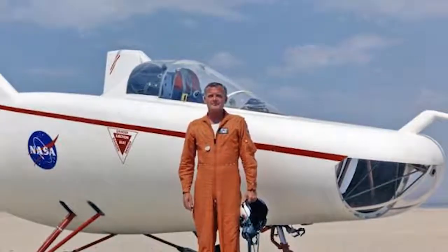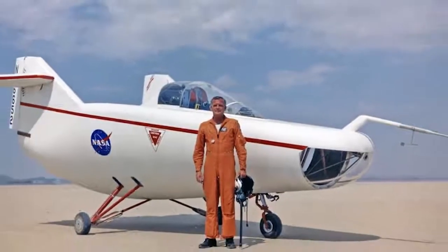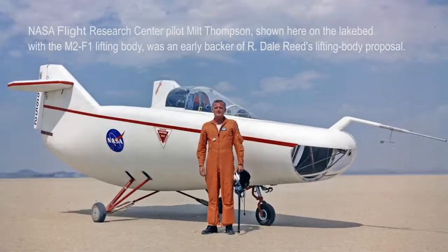Milt Thompson, who was a very famous test pilot, sort of adopted the concept and said, yeah, I'll fly it. I think that will work. And the whole idea is to return from space gracefully like an airplane and not underneath a parachute in a capsule. The reason for that is many. One, pilots don't have egos at all. So they love coming down underneath a parachute, no control. That's not true. They want to fly, right? They're pilots. So they want to fly back. They want to choose where they're going to land.